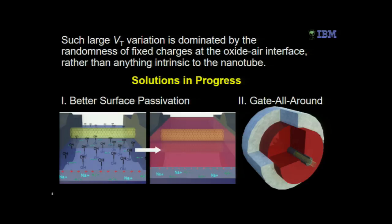Yeah, so based on this experimental and simulation comparison, we draw the conclusion that this large VT variation of our current single tube transistor is actually dominated by the randomness of fixed charges at the oxide-air interface rather than anything intrinsic to the nanotube. So the next interesting engineering question is how are we going to be able to keep it under control, right? Some possible ways is better surface passivation.